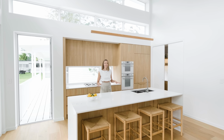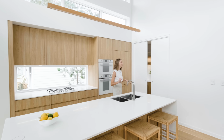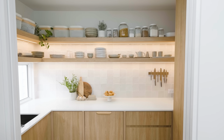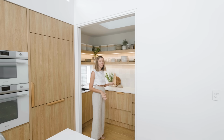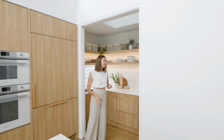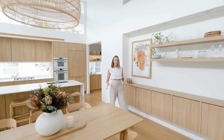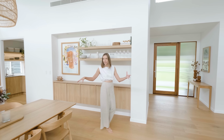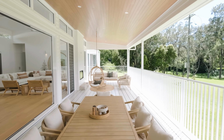Now it's rare that a butler's pantry excites me just as much as a kitchen, but take a look in here. The addition of these Zellige tiles really adds a farmhouse feel into this little nook. This house was designed to really maximise the large properties, so its elongated shape allows for most spaces to have a view of Tallebudgera Creek.